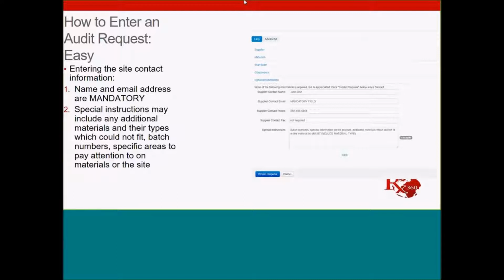Special instructions may include any additional materials and their type which could not be fit, batch number, and specific areas to pay attention to on materials or the site.